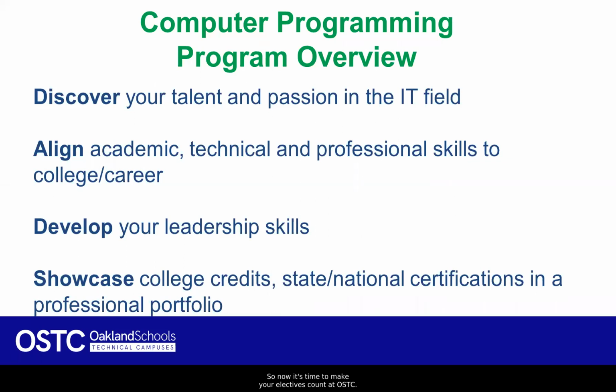Now it's time to make your electives count at OSTC. Students can make the most of their high school experience by discovering their talent and passion in computer programming. We align their learning experiences with technical skills, and they can have a competitive advantage when they leave for college by earning college credits and certifications.